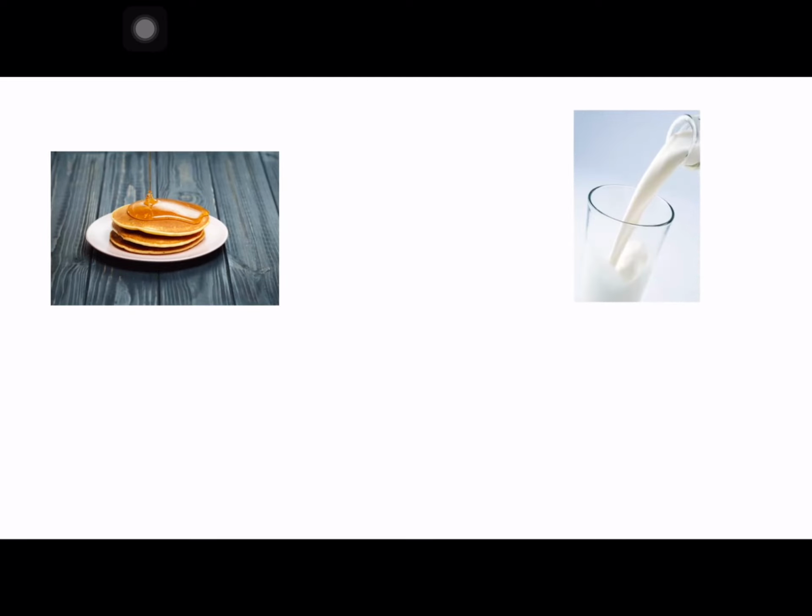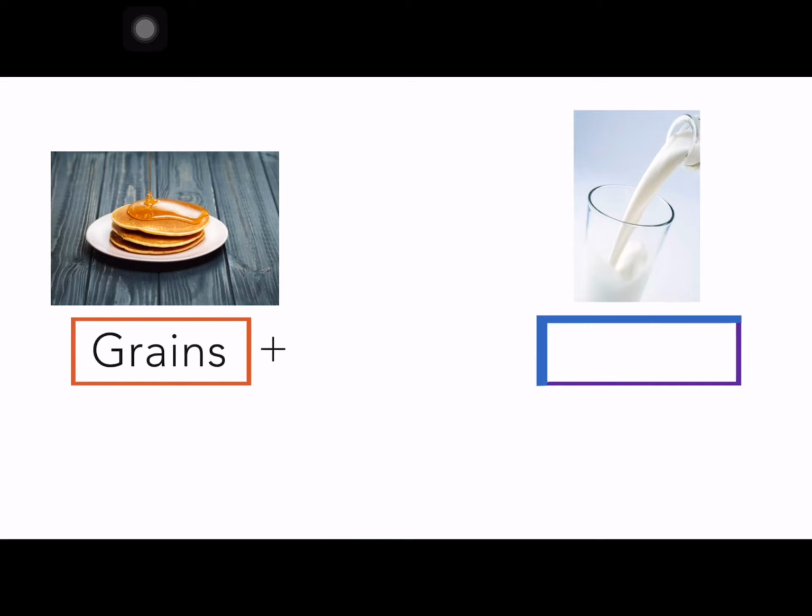Our last example is pancakes with syrup and milk. Let's break this one down. We have pancakes, which are part of the grains group. We have syrup, which is an extra, and then we have a side of milk, which is part of our dairy group. Does this meet the 3 out of 5? You're right, we are so almost there.